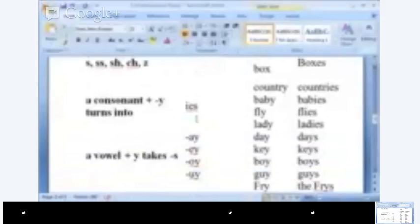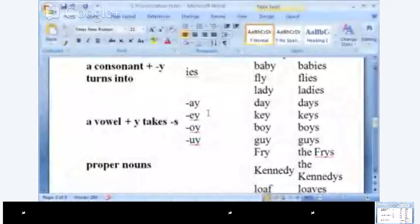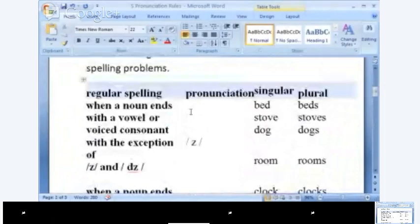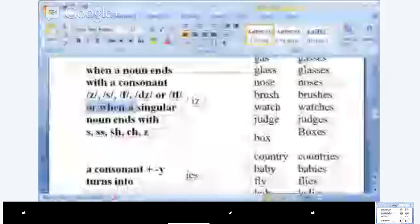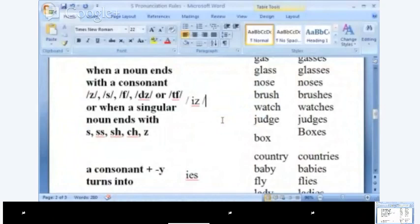Now, we're going to look at a couple rules and maybe kind of quickly so we can do more practice. These are the rules I just gave you, again, to review, keeping it simple: vowels and voiced Z pronunciation, voiceless S pronunciation, sibilance sounds. Is ending. Add a syllable.